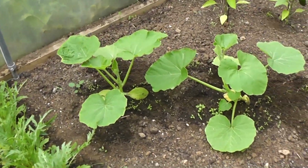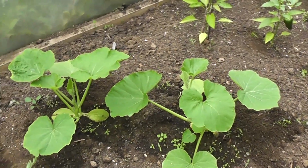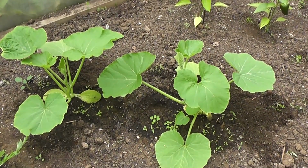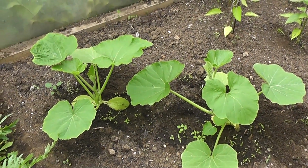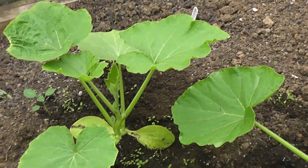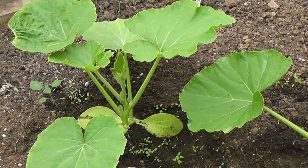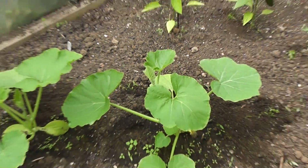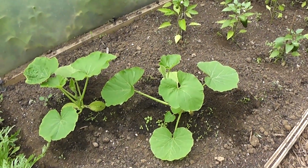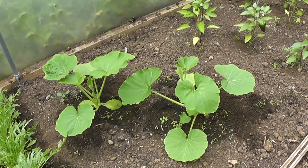Next to those we've got some Potimarron heritage pumpkins, or squashes I should say, sort of onion squash. Early stages, haven't been planted long, probably about a week. I've never grown them before, so I'm hopeful for those. And again, some indoors, some outdoors, just to sort of hedge our bets, and if it turns out to be a cool summer, then perhaps they'll do a little better in here.